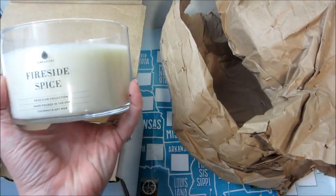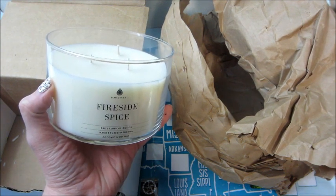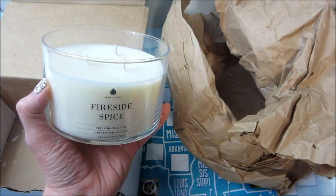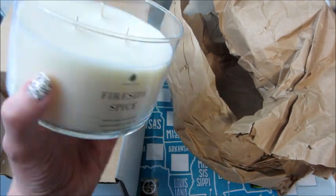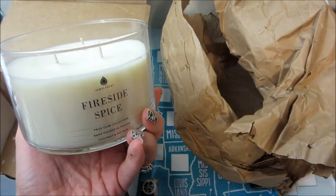Doesn't look very full. I feel like it smells slightly like cinnamon and maybe like nutmeg, but then also a tad bit like a Christmas tree, which is really random. I actually thought it was a Christmas tree scent when I was smelling it through the box. So, interesting. I'm going to go ahead and start burning this. It's right there at the bottom, so I'll probably burn it, put it on the warmer, and I'll be back to show you what's inside.